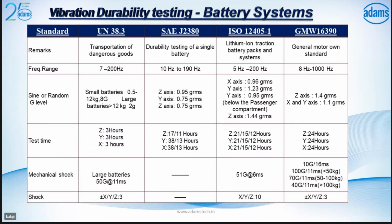And for mechanical shock, there is a separation in this testing. One is 10G, 16 milliseconds, a common mechanical shock for all components. If you look at the separations, when a component is lighter, below 50 kg, it is 100 G, 11 milliseconds; 50 to 100 kg is 70 G, 11 milliseconds; and 40 G, 11 milliseconds is for above 100 kg. This is also the same: 6 pulses in the x-axis, y-axis, and z-axis, so a total of 18 pulses for the total shock duration.